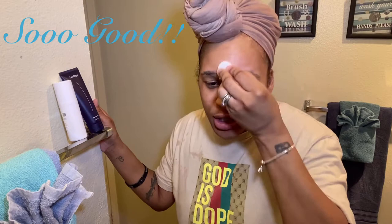Flowery. It smells like a garden, actually. And it's from Burt's Bees. It's called Burt's Bees Calming Toner with witch hazel and rose. Let me go one more time, guys.